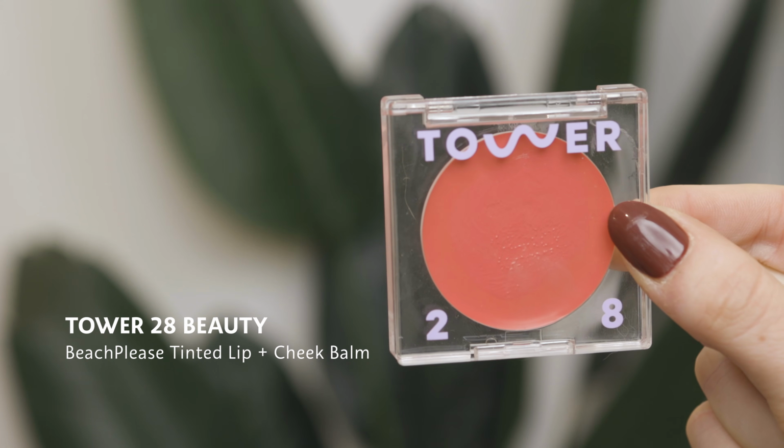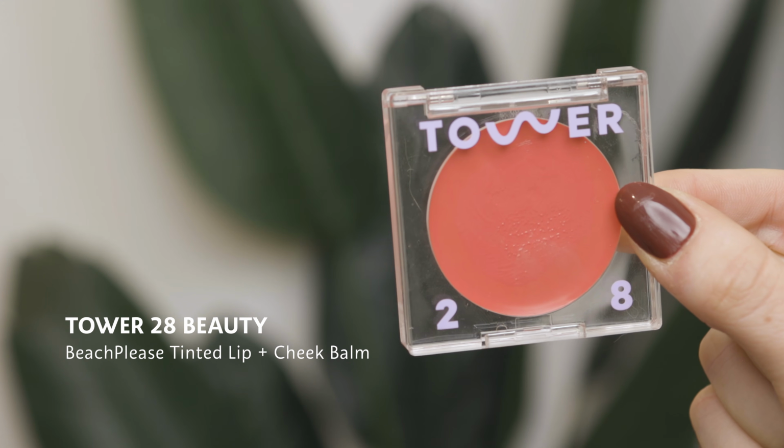It's really nice. All right Myiesha, next I think we should add a little bit of color to our cheeks since we added a little bit of color to our lips. This is from Tower 28, the Beach Please Lip and Cheek Tinted Balm. I love this color in Happy Hour, one because it reminds me that I should have more happy hours, and two because it's such a nice, bright color that it will work on a lot of different skin tones. It's a really beautiful pink that's not too much, but you still get a little pop of color.